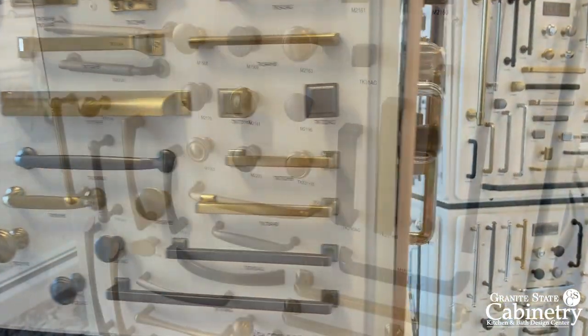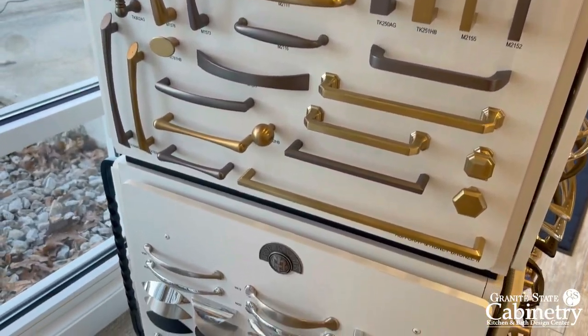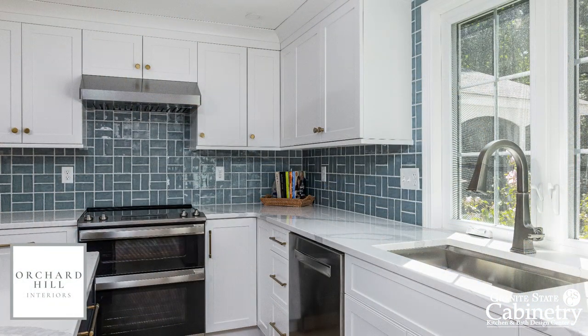I prefer in my kitchen or clients' kitchens that I advise mixing knobs and handles. It gives the kitchen a little bit of character and almost makes your kitchen look like a piece of furniture.